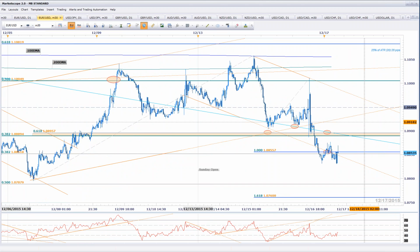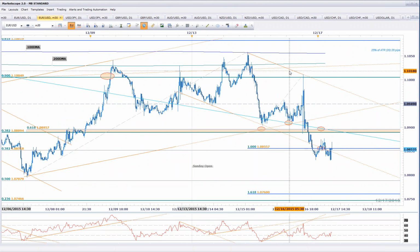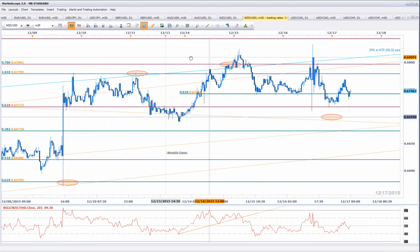Okay, let's move on. Some of the crosses that were very interesting yesterday didn't give us much volatility, but have put them in a primed area. Well, let's go over some of the range plays we're looking at, though. Kiwi Dollar first looks like this. Here's what the opening range looks like for the week, guys.